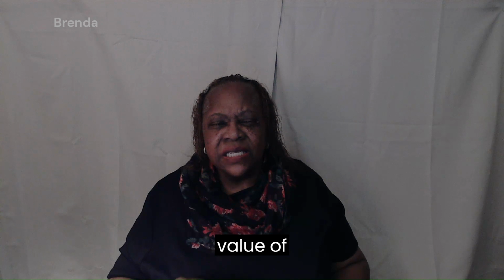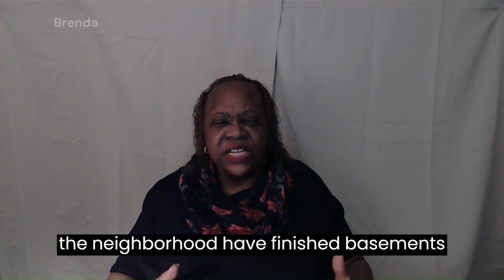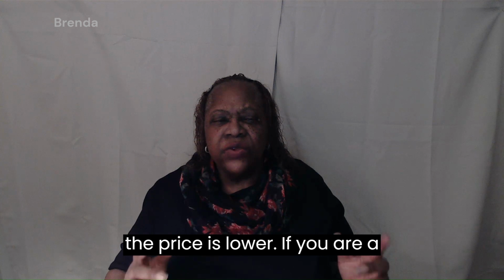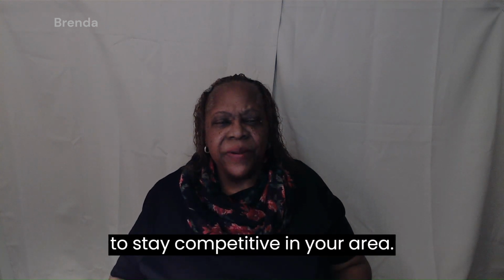It is the spaces such as the bathrooms, bedrooms, number of rooms, and a lot size that increase the value of the home. When looking at the home values, if the homes in the neighborhood have finished basements and others are partially finished, the price is lower. If you are a seller, finish off that entire basement to stay competitive in your area.